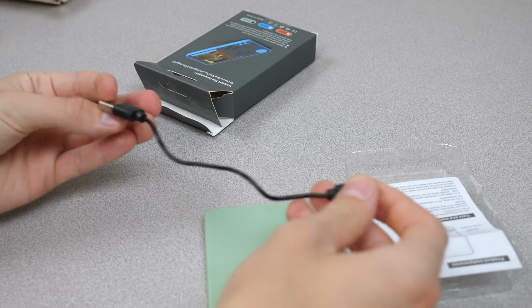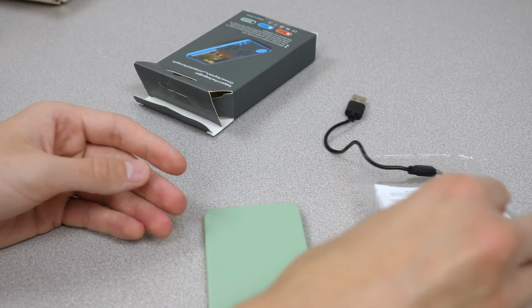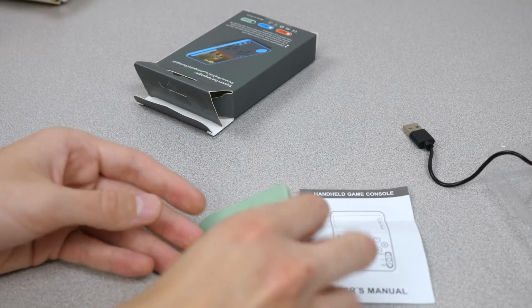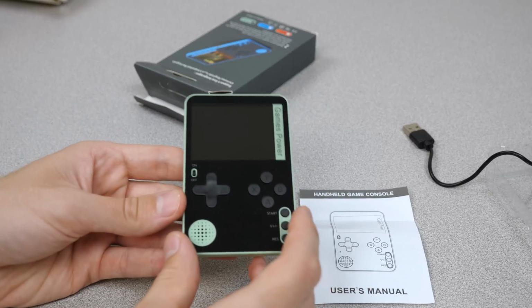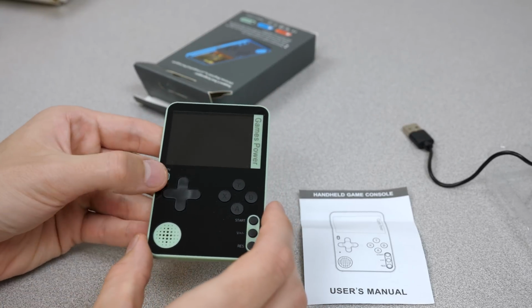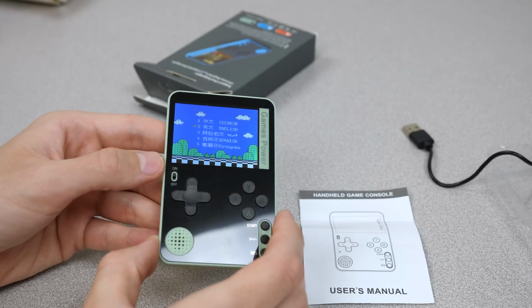That's a pretty short USB to micro USB cable. So we got that. We have the instructions, which we'll definitely have to read over. And here is the device itself. So I'm guessing it's got a rechargeable battery. Let's see if it's got any charge. Oh, it does. Holy crap.